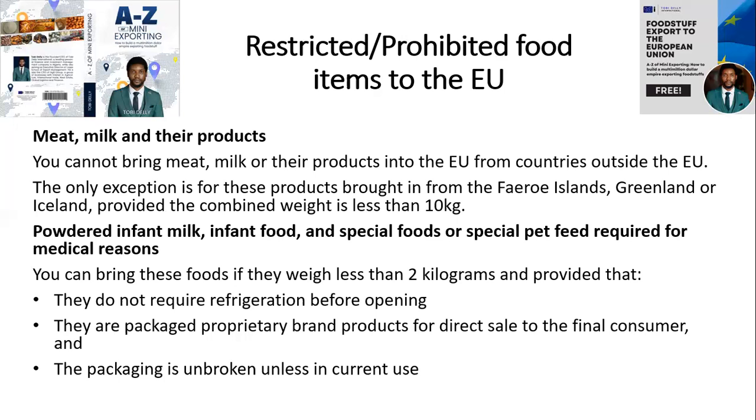So powdered infant milk, infant food, special pet feed. You can bring this food if they weigh less than 2 kilograms, and provided that they do not require refrigeration before opening. They are packaged proprietary brand products for direct sale to the final consumer. The packaging is unbroken unless in current use.